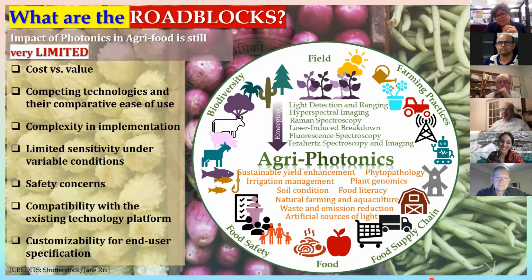So I have just given you this cartoon just to show that, using all these established and emerging techniques, spectroscopic techniques and imaging techniques, you can do so many different kinds.